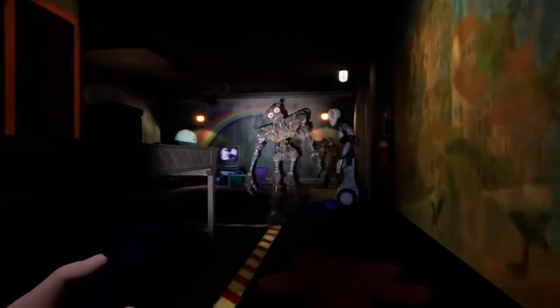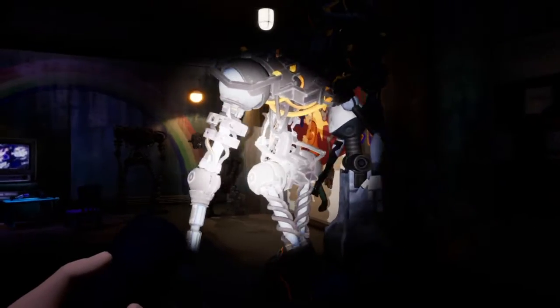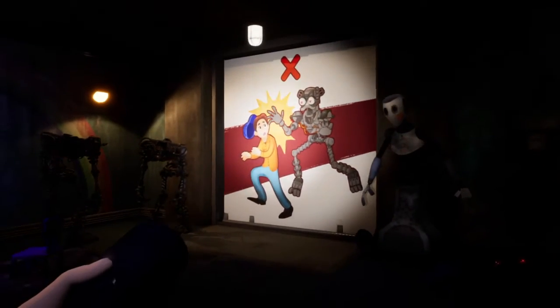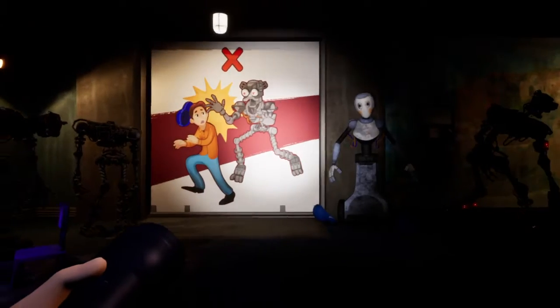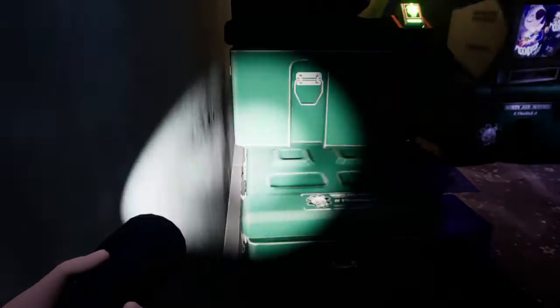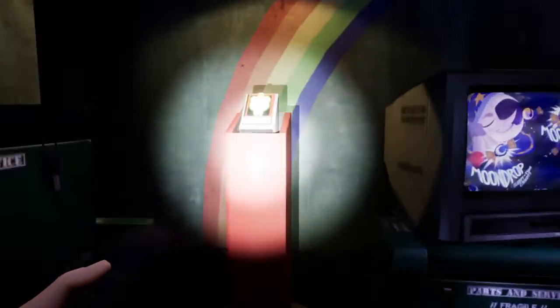That one's not even an endo. That's just some scrambled wires. Oh, of course there's three. I don't think the ones in here are active.